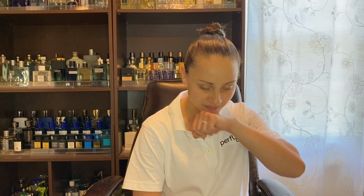And then at the dry down, it gets a little bit woodier. Like you get a little bit of the patchouli, because it kind of gives it a little bit more depth to it. And maybe some of the vetiver and cedar, but I'd say more of the patchouli in the dry down. But yeah, for now it really stays aromatic.